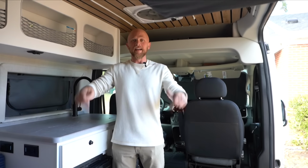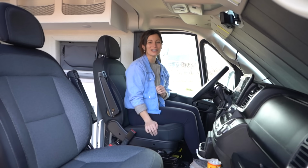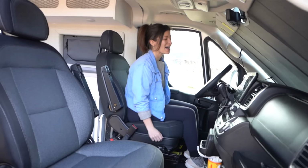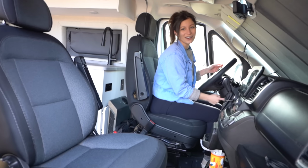Welcome to the inside of the van. First things first, let's get Miranda to show you the cockpit. Hey guys, here at the helm station, the seat is very important for me because as you can see, I can barely touch the floor, but the seat goes very many different ways. Up, forward. I can see everything and it's just push to start.